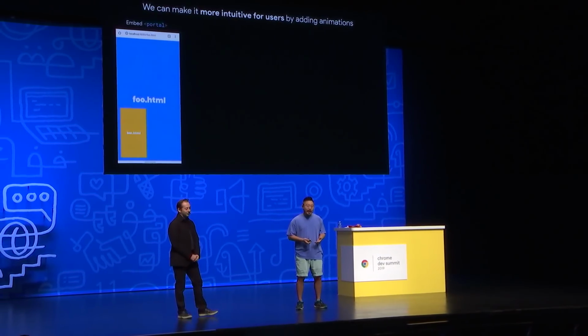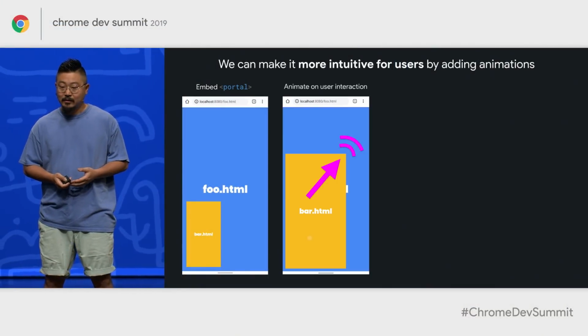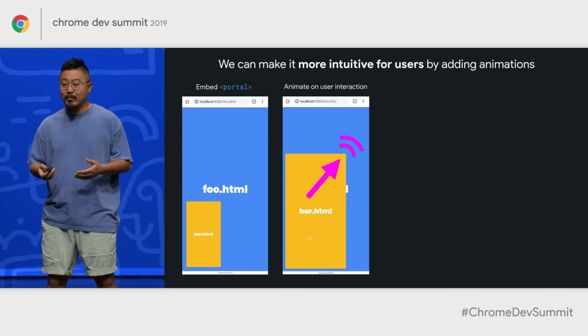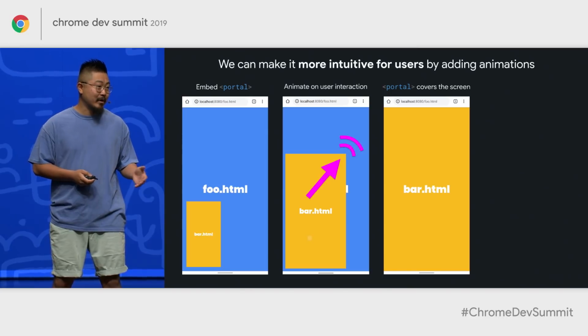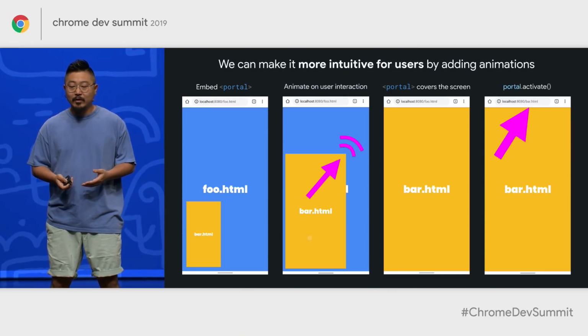So what we can do better is first embed the Portal element, and when the user taps on the element, don't activate just yet and start animating the portal. In this case, let's try to bring back the scale to 100%. Once the portal element covers the full screen, and by the way, you can see that the URL is still at foo.html at this point. And lastly, activate the portal. The instant top-level navigation happens, and the user has now landed on bar.html.